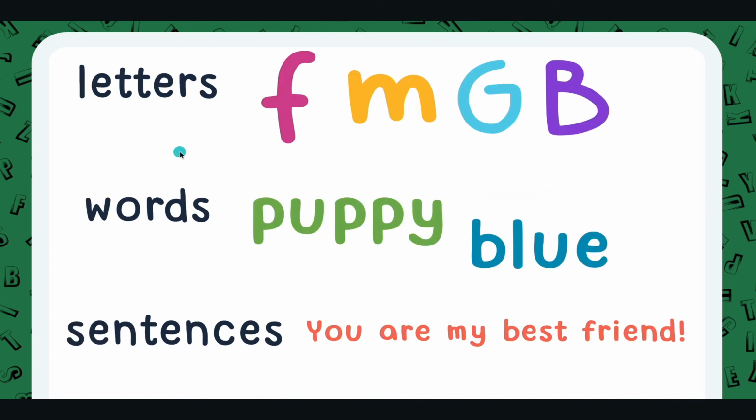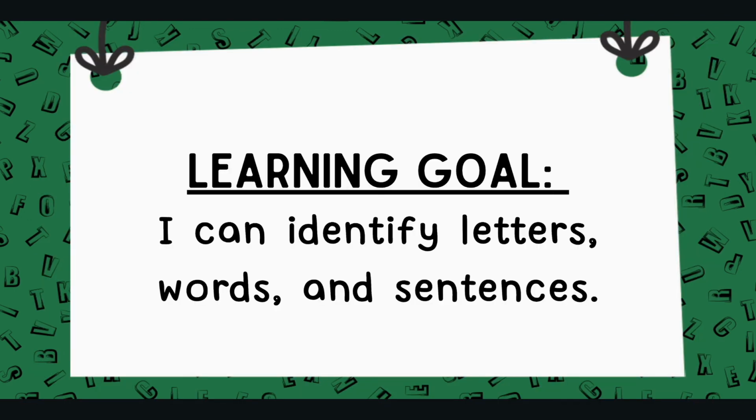We're really working hard to figure out the difference between letters and words and sentences. And sometimes if you give yourself a little quiz like we did today, it really makes your brain have to think about identifying the different ones. All right, our learning goal for today said, I can identify letters, words, and sentences. That's exactly what we did today with our little brain busting quiz. You did fantastic. So make sure you're using those good reading eyes to see when you're trying to find the difference between letters, words, and sentences.